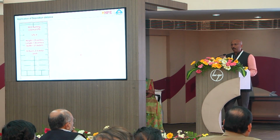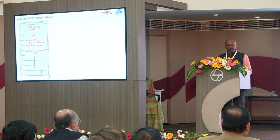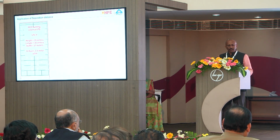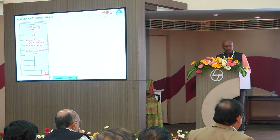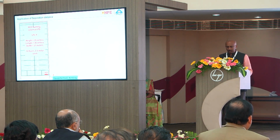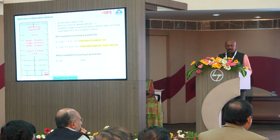I just try to calculate an example. Let us say an RCC building with the external lightning protection system. We have selected lightning protection level 2. Height of the building is 35 meters, maybe a building with 10 floors. Length 30 meters, width 25 meters, 10 floors, 3.5 meters each. I just put the calculation. The first calculation is made with equipotential bonding at the bottom. So these are the calculations.